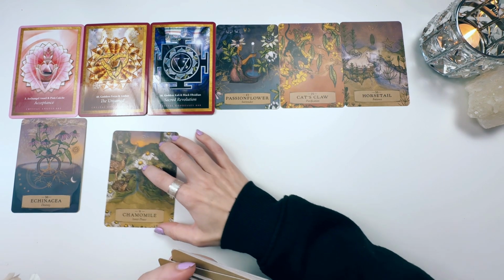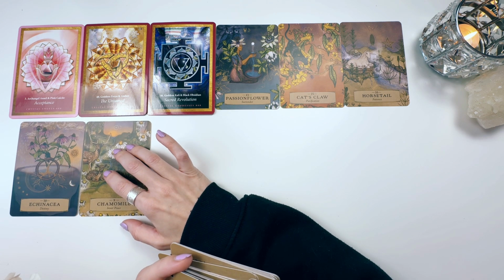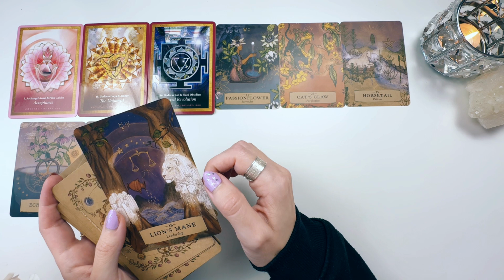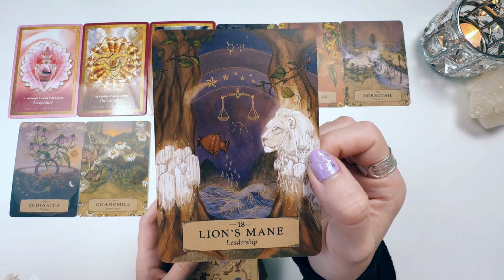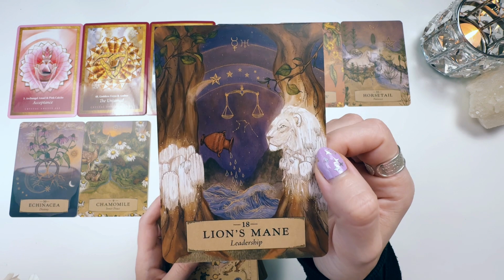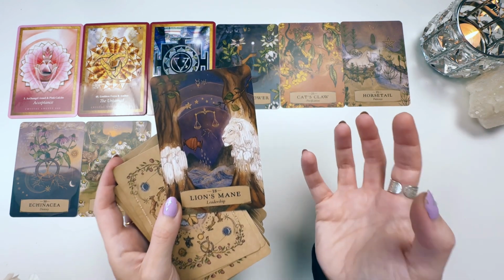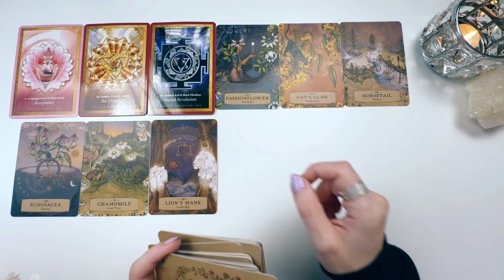Yeah, they're talking a lot about this, like surrender, inner peace, like being soft. That's going to help this. And you have lion's mane with leadership. Leadership could be significant to this. I'm seeing the scales in the background there. So it's like, again, balancing out these two sides, light and dark, feminine, masculine, etc.